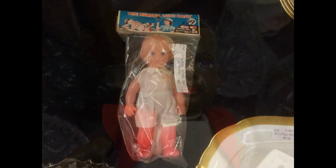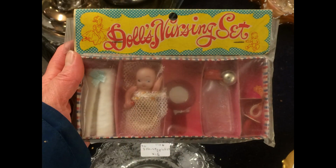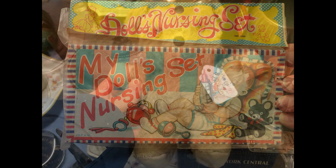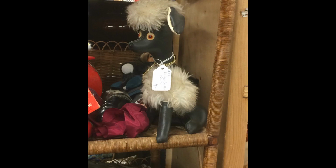A little plastic nurse doll still in her package, made in Hong Kong. This doll's nursing set is pretty cool. I love the graphics on the package. This is an old Mary Maya teddy bear. The poodle is made of leather with white faux fur. I love it.